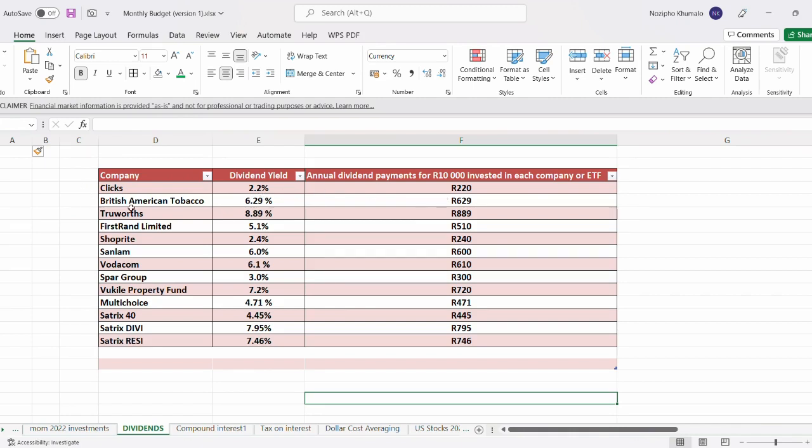British American Tobacco has a dividend yield of 6.29%. That translates to a dividend of 629 Rand. So how you actually calculate it, you just take the dividend yield and multiply by the investment amount. So Truworths, which is 8.89%, take that, multiply by 10,000, the dividend is 889 Rand. You get it. So we go right all the way down, and let me talk about these ETFs here.